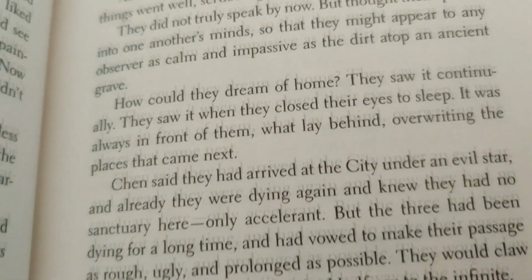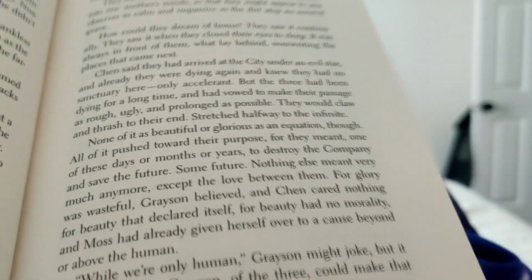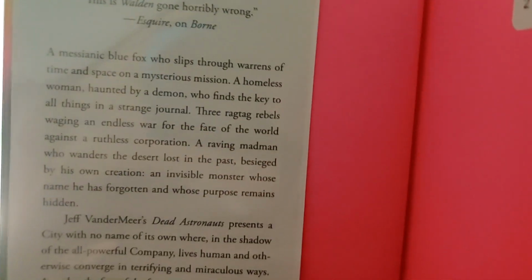Just, no, I'm already done. I'm done with this book. I don't even care anymore. I am fed up. And I thought that this one was going to be great based off the cover, but it's not.